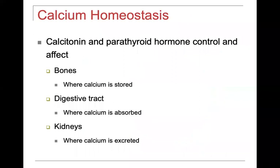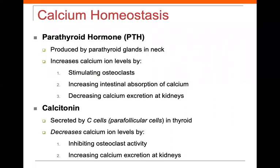Okay. Let's look a little bit into calcitonin and PTH. So the three systems that are involved in regulating calcium are the bones, the digestive tract, and the kidneys. The bones, you can either put calcium in bone or remove it from bone. If there's too much calcium in blood, we drive it into the bone. If there's too little calcium in the blood, we take it out of the bone. Digestive tract. If there's too little, we need to absorb more from your digestive tract. If we have too much, we turn it off. We don't need any more absorbed from your digestion. Kidneys. If you have too much calcium in the blood, we pee it out. If you have too little, then the nephron of the kidneys are affected in a way where it prevents the excretion of too much calcium.